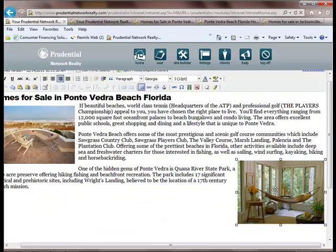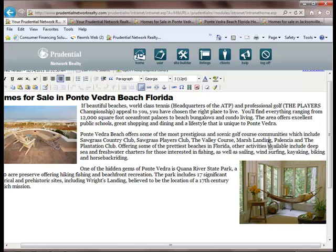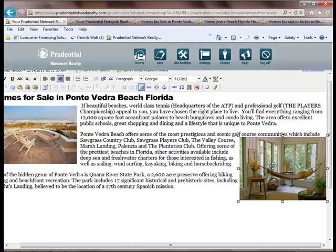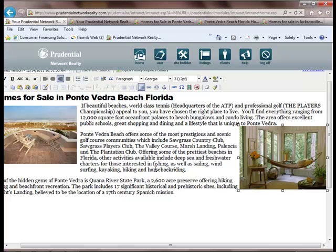Selecting right moves the image to the right, left selects the image to the left. And as you can see, as you move it around on the page, it'll always stay just the way you want it set up. And basically, my page now, my content page, is ready.